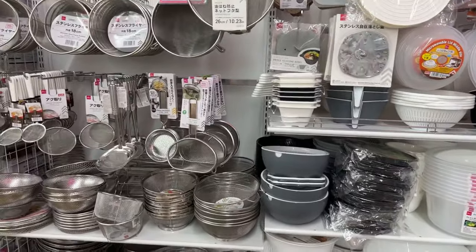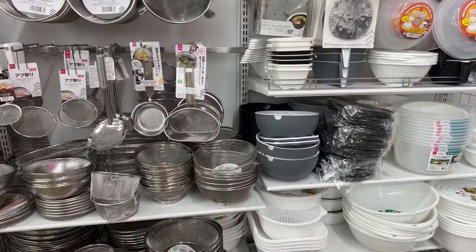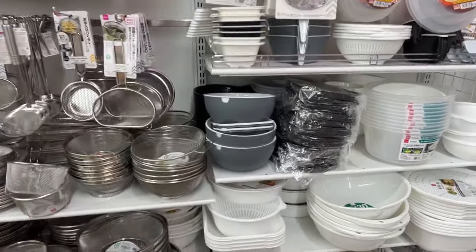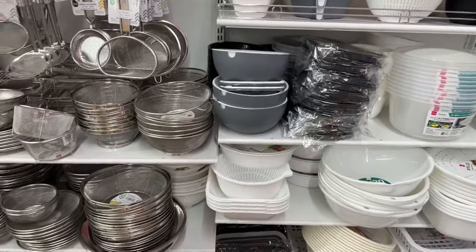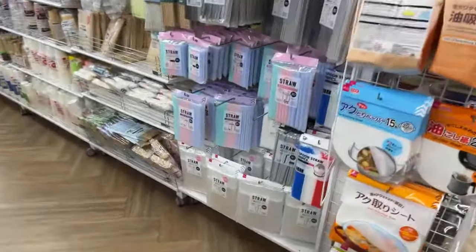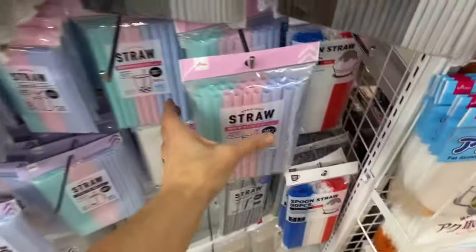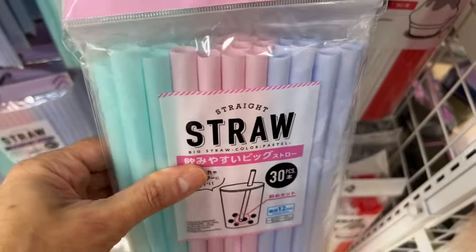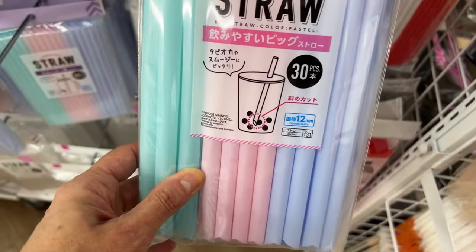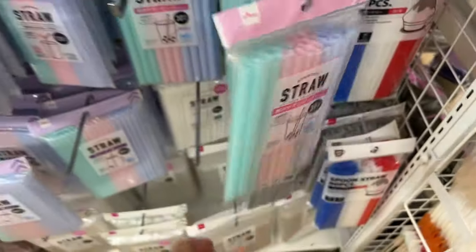Look, you guys, all the kitchen stuff. What do you think about the baby girl? The baby girl, Miha? We love Miha. Oh my gosh, you guys, Bunny Birdy Gator colors almost. Look, isn't this pretty? We have boba straws. Yes, Justine, Miho is now Miha.